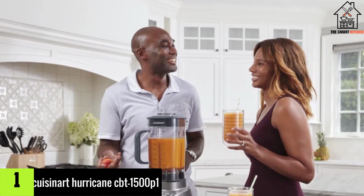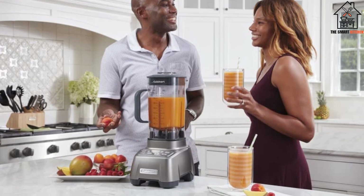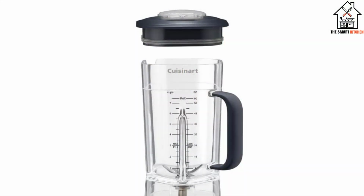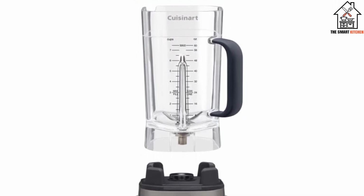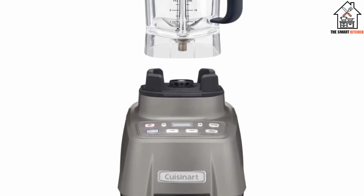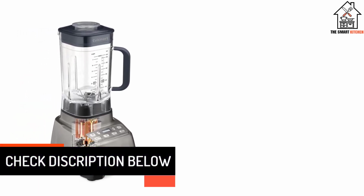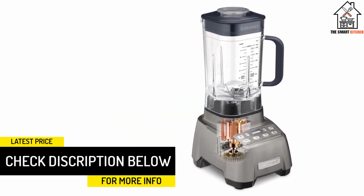And finally at number 1, we have the Cuisinart Hurricane CBT 1500P1. The Cuisinart Hurricane 2.25 HP Peak Blender churned out consistently smooth smoothies and snow-like crushed ice faster than its competition. It has an impressive amount of power without an extra-large footprint or price tag. This workhorse countertop blender doesn't have as many presets or power settings as its competitors, but it could handle any task we threw at it with ease. It's no louder than any of its competitors, and it generally works faster.